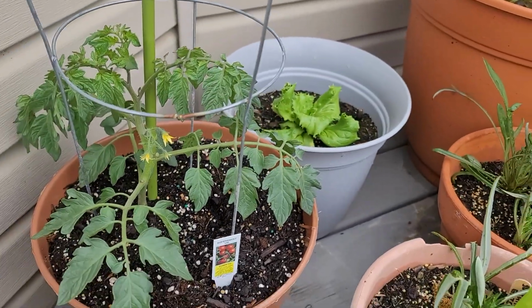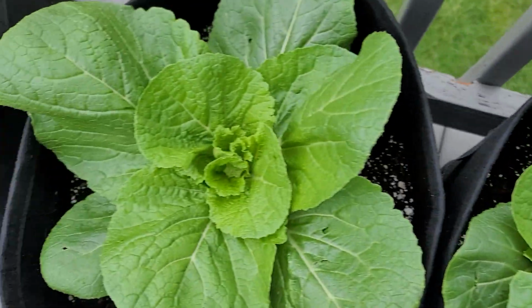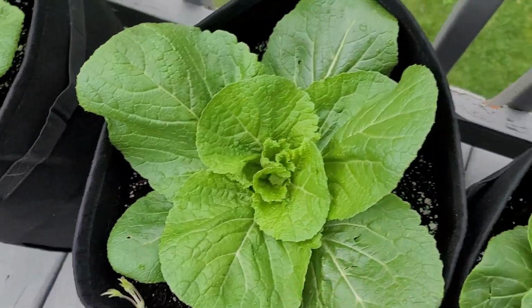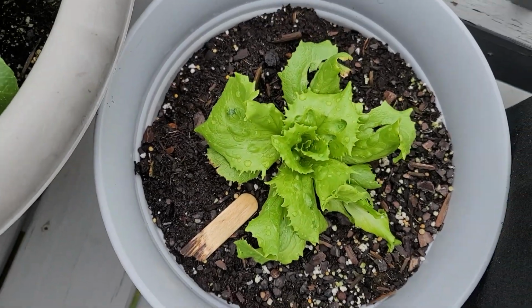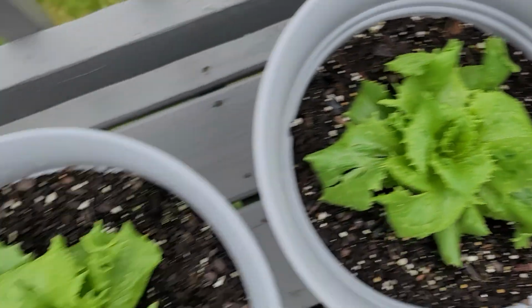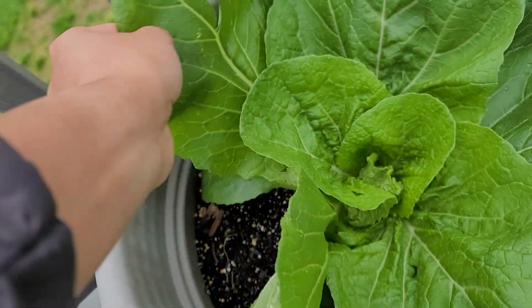Let's go to my spring plants here, but you can see holes, tears, rips all across the board when it comes to these spring plants. Some worse than others, like this one, ice cream leaf lettuce. They're actually catching up in growth, so I'm pretty happy, but they sustained damage as well. From the hail, look at that damage. Very sad.